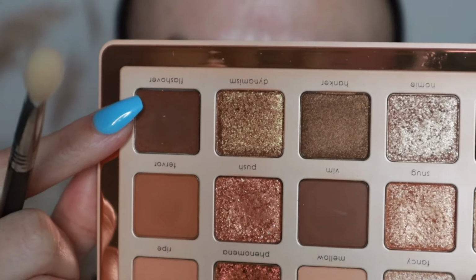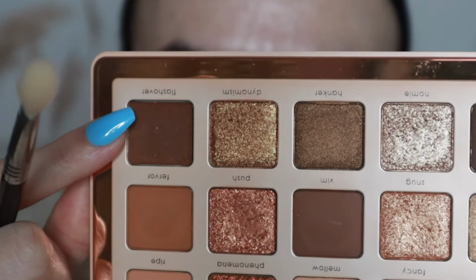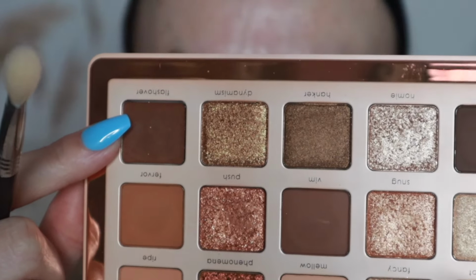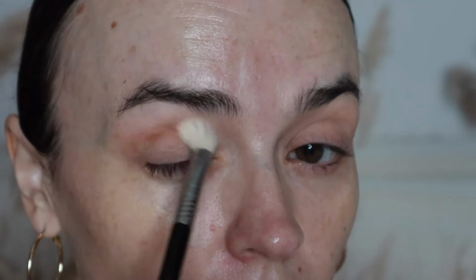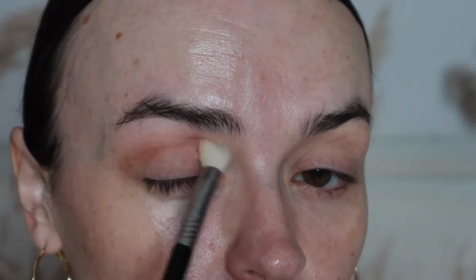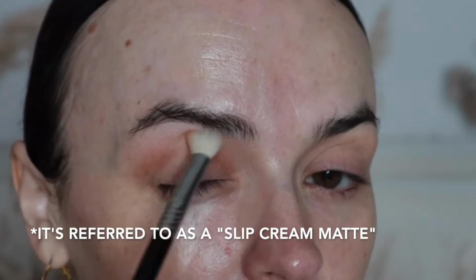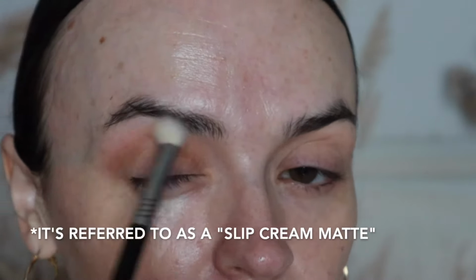But that shade Flashover, I'm going to start with that first on a Sigma E24. This is that new kind of formula, I believe. It feels almost like a cream. I picked up a very small amount of that because I'm not exactly sure what this formula is like. I don't even think I've read about this shade on her website, or on Sephora or Ulta, but I believe it's supposed to be a new type of formula.